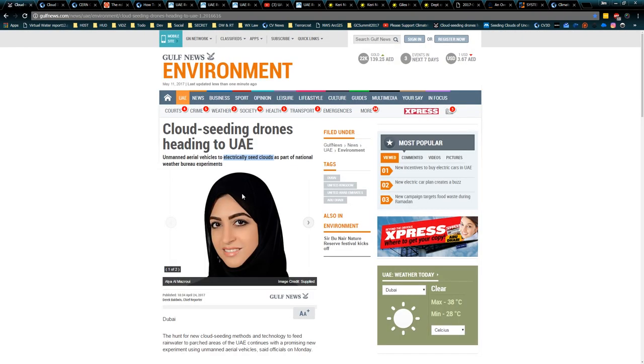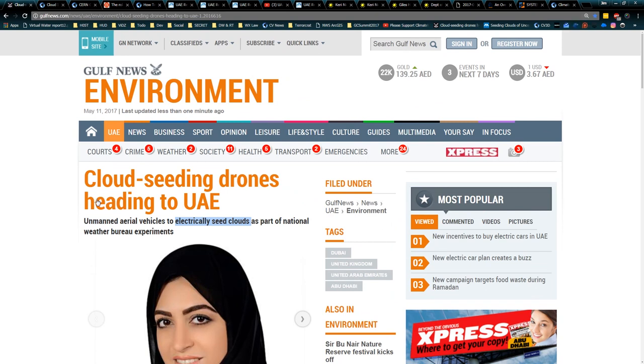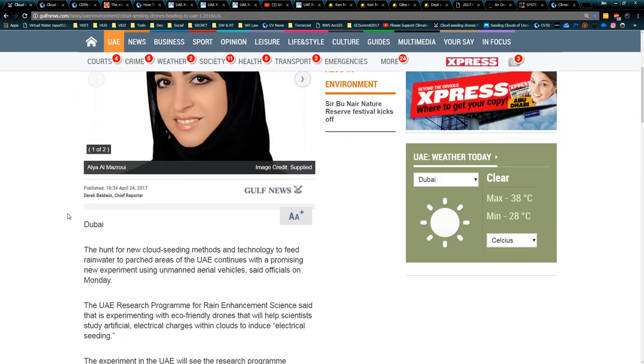Cloud seeding drones heading to the UAE. This is a world first. Nobody's ever admitted anything like this in public. Hold on to your seat belts. You probably have never heard of cloud seeding via ionization. So we're going to get into that.